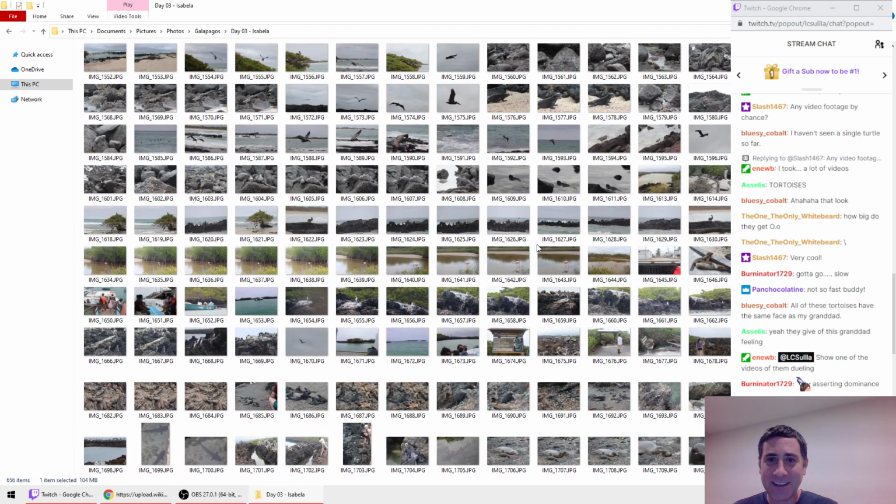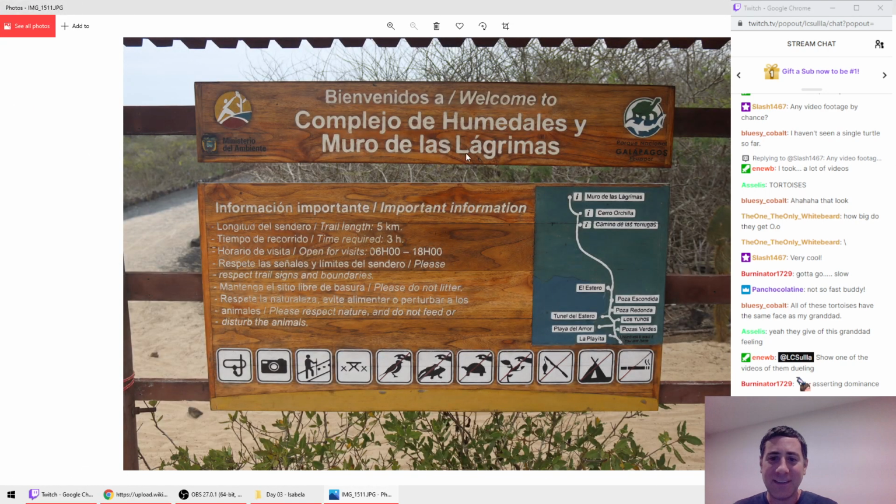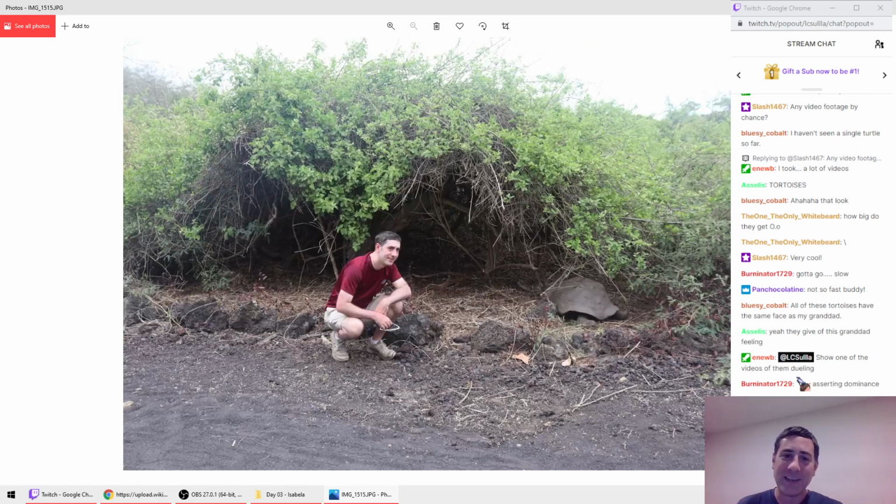So we stopped to visit the tortoise center, and then after that, we continued our bike ride, and we went to this little trail here, the Muro de las Lágrimas. I'm sure I'm mispronouncing that, but we didn't go all the way to this, which is the Wall of Tears in Spanish, which was built by convict labor in the past. So we didn't go all the way down there, but we stopped to see some of these different places. Oh, and we were right by the beach, by the way.